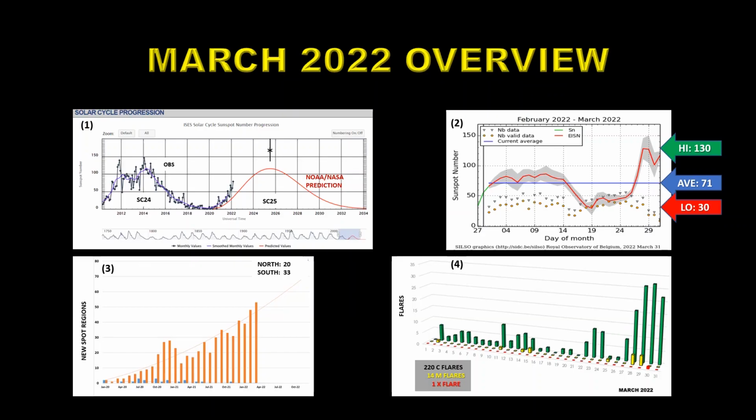Let's first take a look at some general parameters of the Sun's performance to date. Well, how is solar cycle 25 doing? It's doing actually rather well. It's exceeding both the estimate that NOAA and NASA came up with earlier and also the previous cycle, solar cycle 24. So we should be in for a much bigger cycle than last time around.